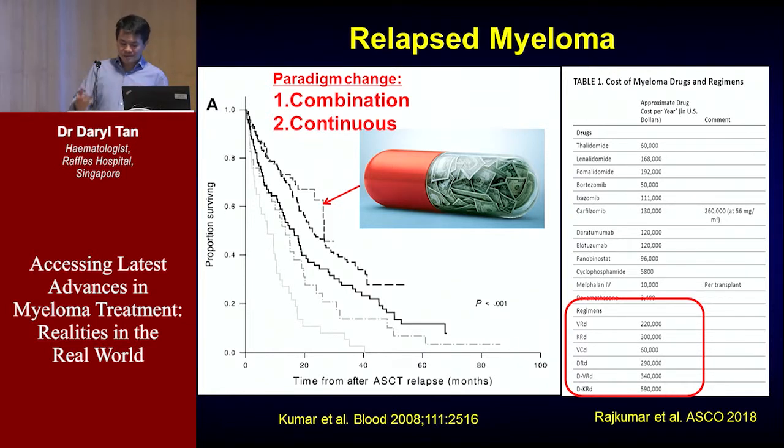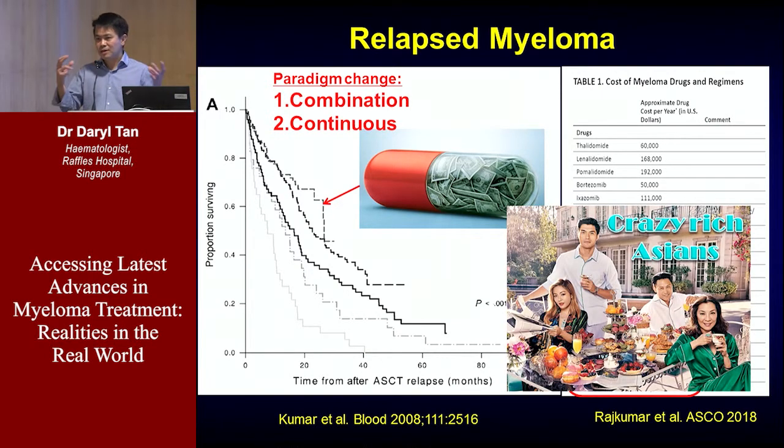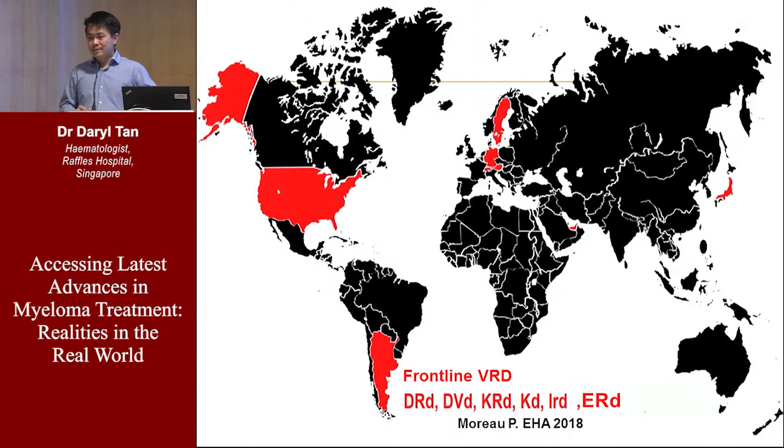To pay out of pocket for these drugs, unfortunately, you have to be crazy rich Asian, because no one will be able to afford such a bill to treat multiple myeloma. The truth is that in the world, if you look at patients getting upfront VRD, or patients who are able to get all the new drugs that have been shown in the guidelines, only these countries in red: America, the Nordic countries, Germany, Japan. In Singapore, only if you have a very good integrated shield plan.